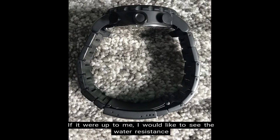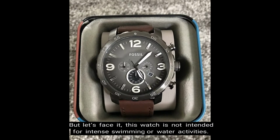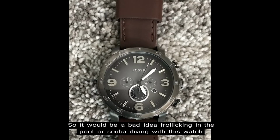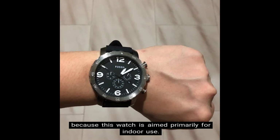Now, if it were up to me, I would like to see the water resistance at least up to 100 meters as the starting point. But let's face it, this watch is not intended for intense swimming or water activities. So it would be a bad idea frolicking in the pool or scuba diving with this watch because this watch is aimed primarily for indoor use.